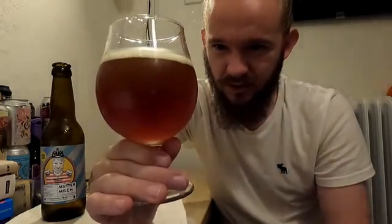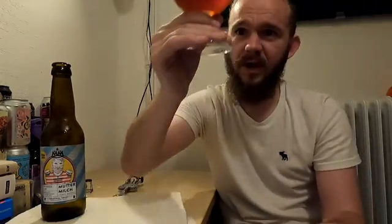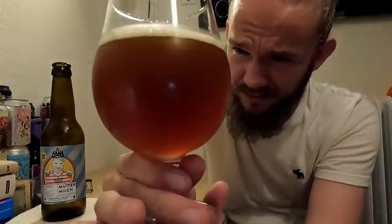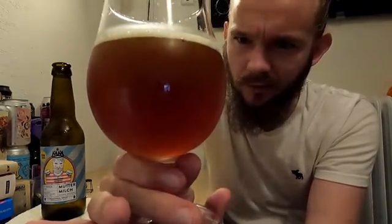One or two big bubbles sticking towards the side of the glass, a few little ones going up towards the bottom of that head there. But overall, it looks very nice. It's got a lovely natural haze to it as well, actually. It looks great. But as I said, I think it's fair to describe this one as a nice very dark amber or rich copper colour.